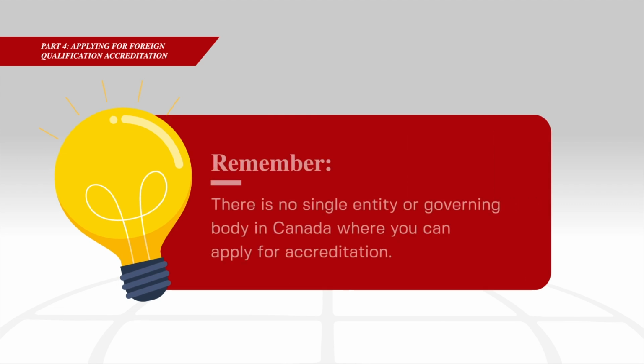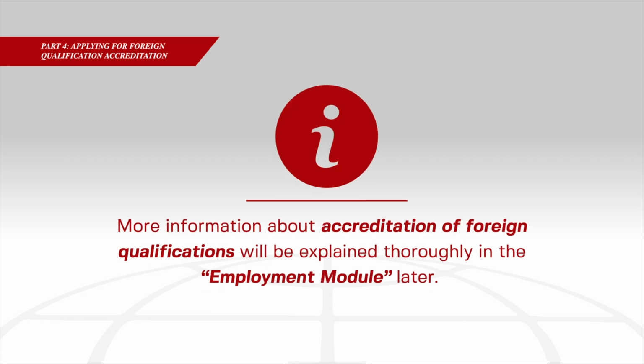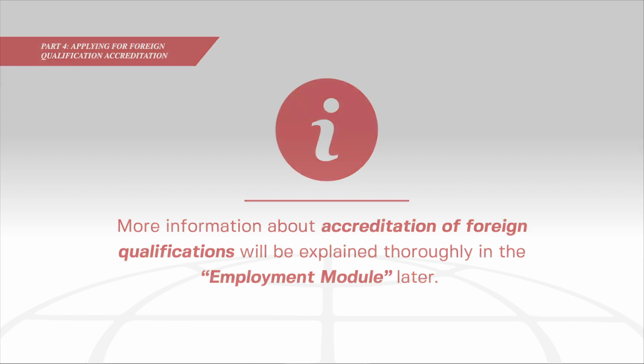Bear in mind that there is no single entity or governing body in Canada where you can apply for accreditation. More information about accreditation of foreign qualifications will be explained thoroughly in the employment module later.